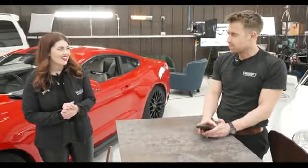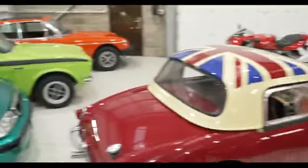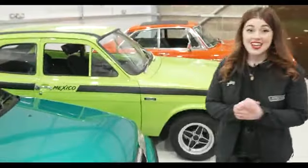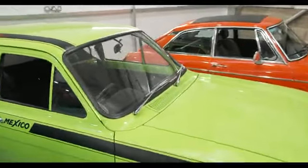Jason is saying, I love that Escort. Should we have a quick look at the Escort? Everyone loves this Escort. Let's have a look. Now, this has definitely been turning heads in the workshop today and yesterday. The technicians absolutely love it, don't they?